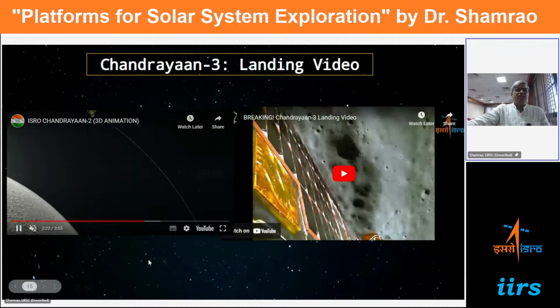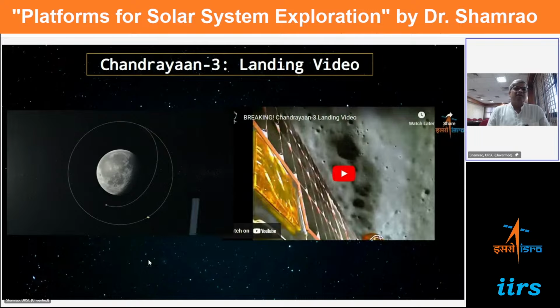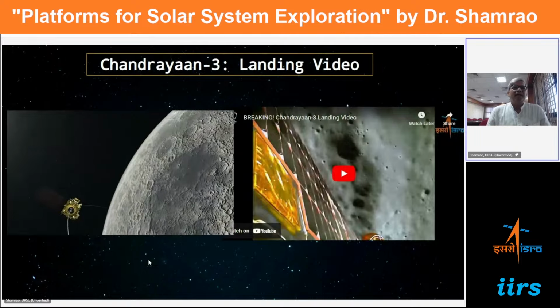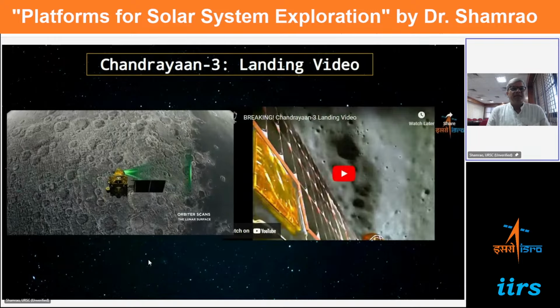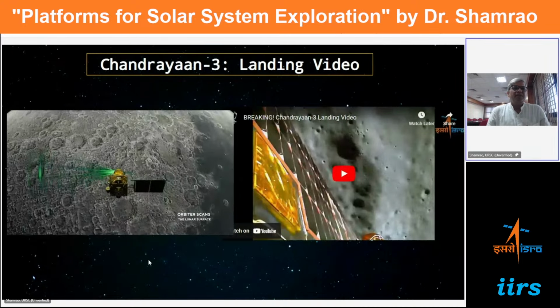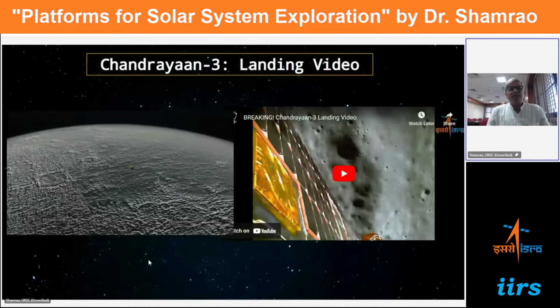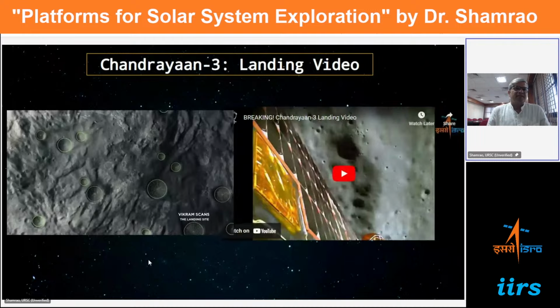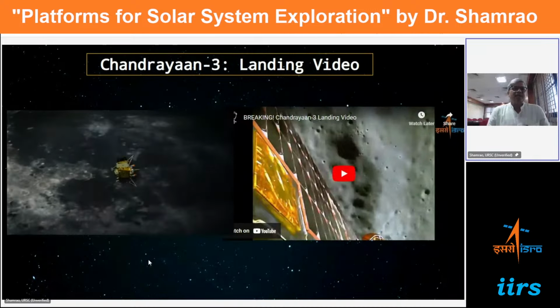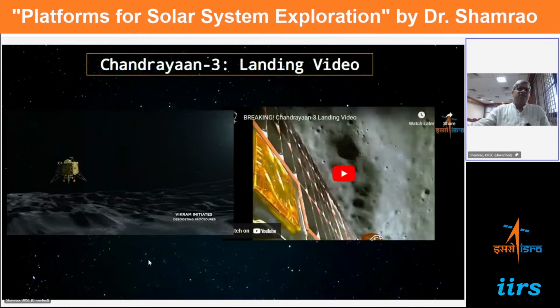You might have seen this many times, but for the record I just want to place it here. So how is this particular landing going to occur? On the left-hand side, you see the mission scenario where the lander is separated from the orbiter, and the orbiter scans the lunar surface for possible landing sites. The lander itself does close-range photography and figures out where exactly it is with respect to the landing site. Then the maneuvers take place, and finally you have a touchdown.